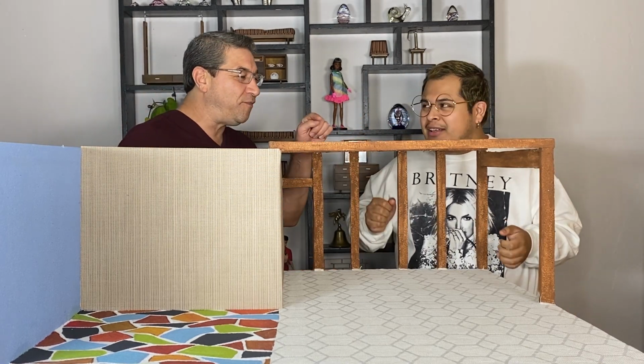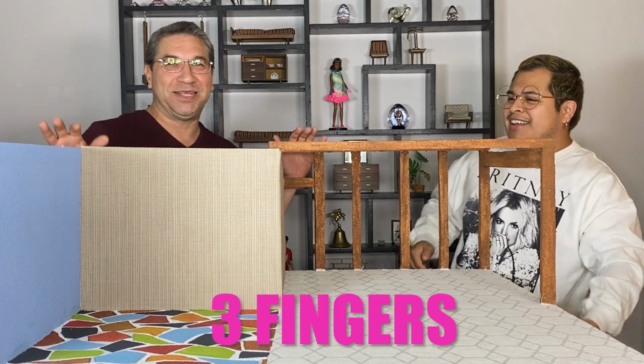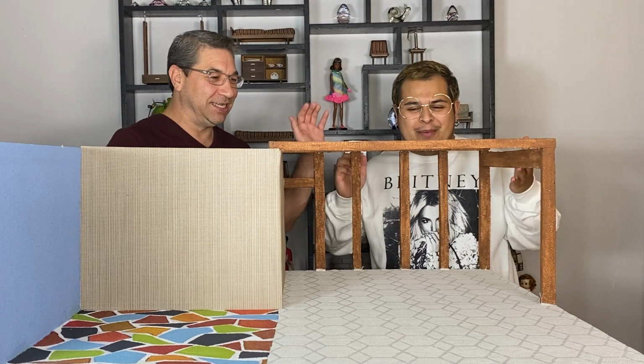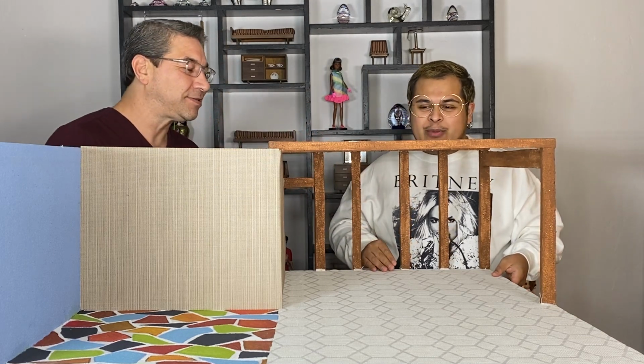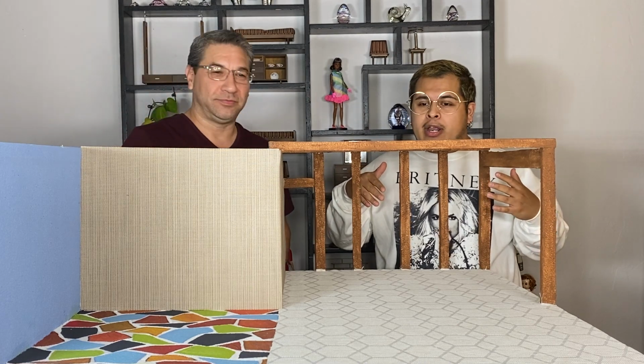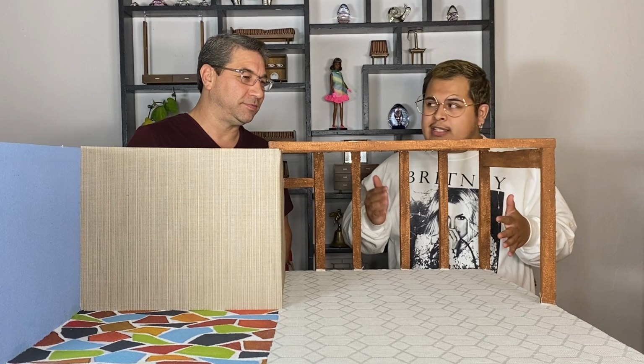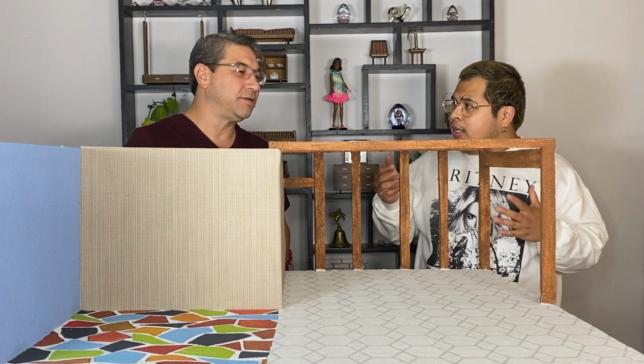Good job, Tim. Is it three fingers on that side, George? You've got to measure it to make sure it's in frame and everything. Yes. But this is really awesome because this is where the furniture we're going to bring out is going to go. And what's really cool about that furniture, like Tim was saying, is that it comes boxed separately in little packages.